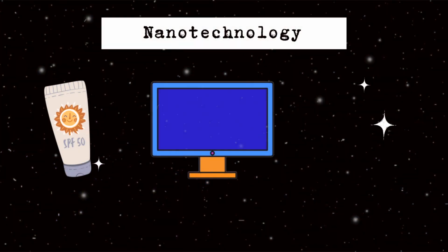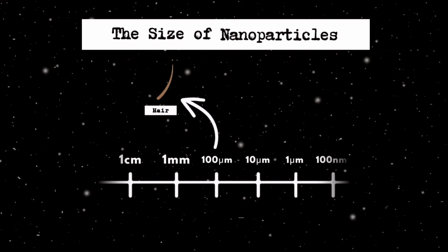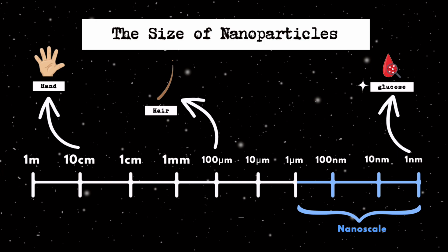Nanotechnology is all around us. It is in the sunscreen we use, TV screens, tennis rackets, and the list goes on. Well, you might be thinking, what makes this small particle so unique? Well, it's the size. For something to be a nanomaterial, it has to be smaller than 100 nanometers.